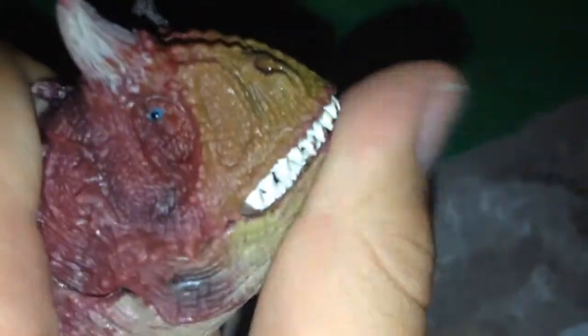I'm pretty fine with that. And yeah, I really like him. Of course, he was a smaller dinosaur than T-Rex. Moving down, you can see the spikes that start on the head go all the way back to the tail. The legs, they look all muscly and they're pretty flexible.